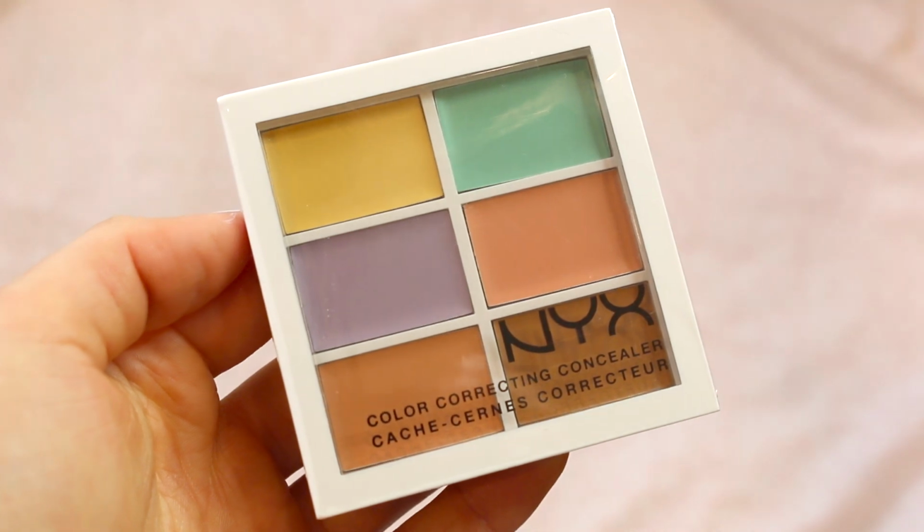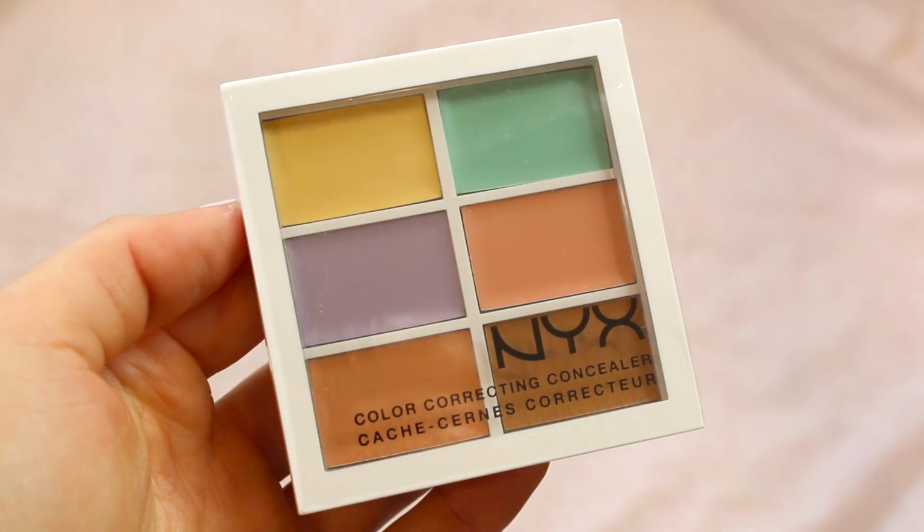So the first thing I have to share with you guys is a color correcting palette by NYX. There are 6 concealers in here, so it looks like this. I'm actually really impressed with this. I really like the formula.